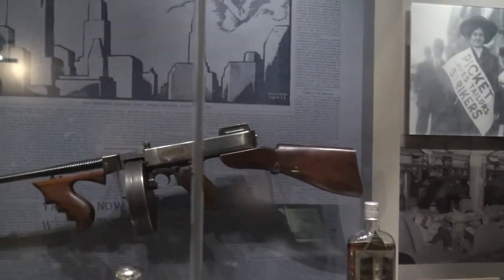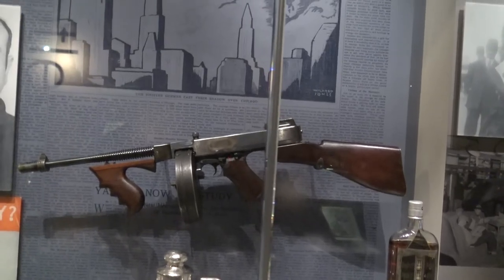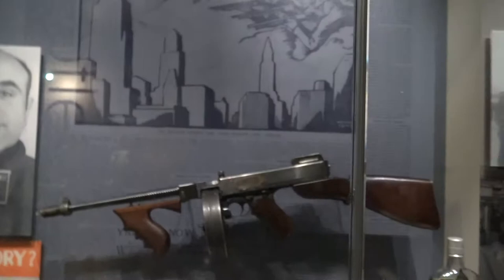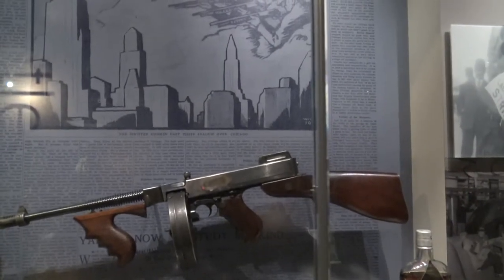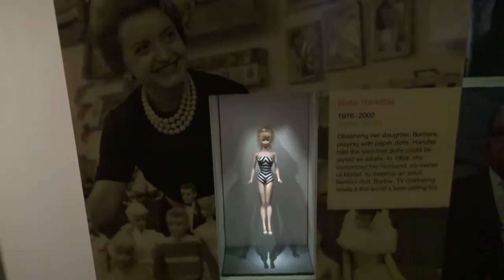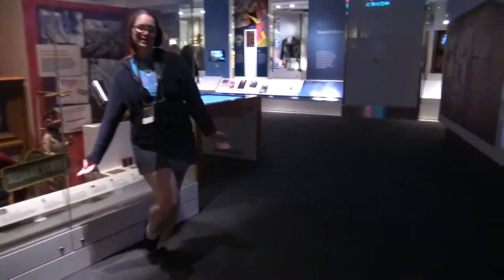And then we're in the spot talking about prohibition and stuff. And we have Al Capone's mugshot from Alcatraz. And something I always wanted, a Thompson submachine gun in the 1920s. Oh, we have it. Yeah, it's an early Barbie, though. Oh, she found something cooler.